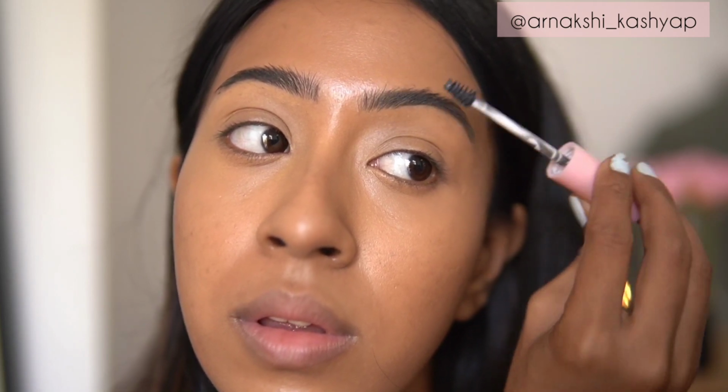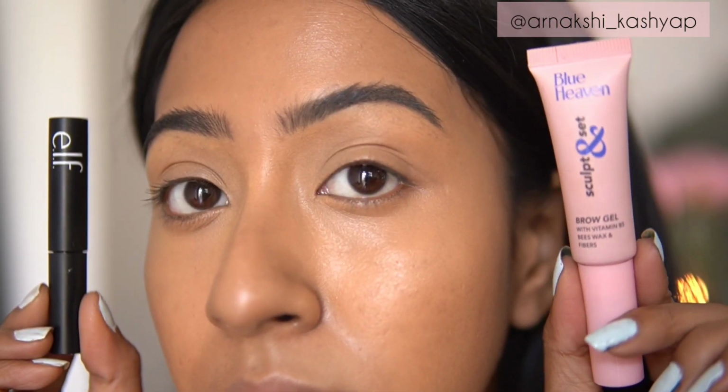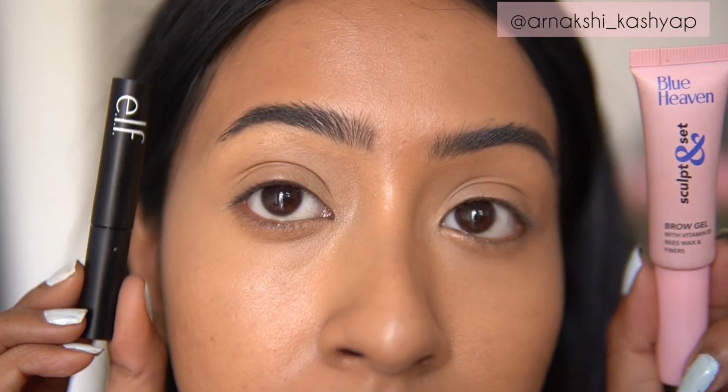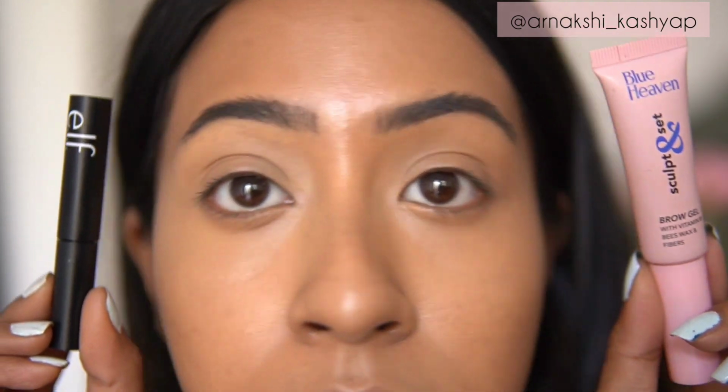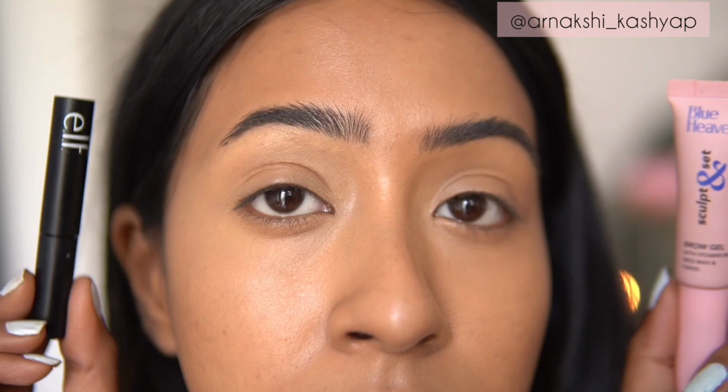The Blue Heaven one retails for only 250, and Purple always has sales in the Blue Heaven category, so you can get it for around 200, even 180 rupees sometimes. So I feel like that's such a great deal. Now coming to the formulation of this, they both have this fiber-like consistency to it.